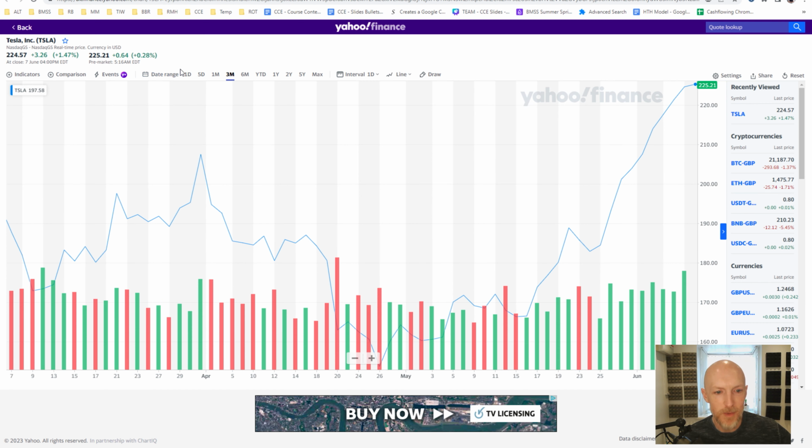So let's have a look at the Tesla share price and see what's been happening in the last 3 months. Last time I think we were around 178, and over that time it's obviously dipped down, and then we've had this mighty resurgence, which just looks like such a healthy growth trajectory. At the time of recording, we are at 225. So that's really healthy, really happy with the way things are going.